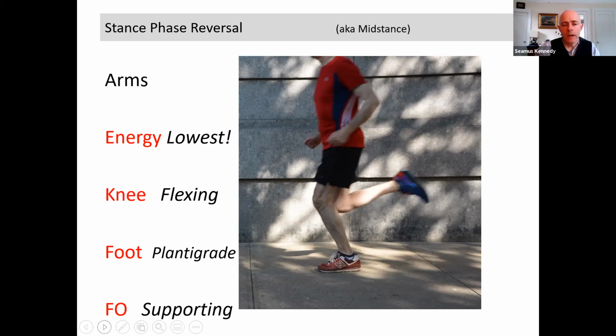Your foot is plantigrade. So this is the moment when the foot orthotic will support you best. You'll have total contact with the foot orthotic, both in the heel and the arch, and you'll get the control from the device, heel to toe.